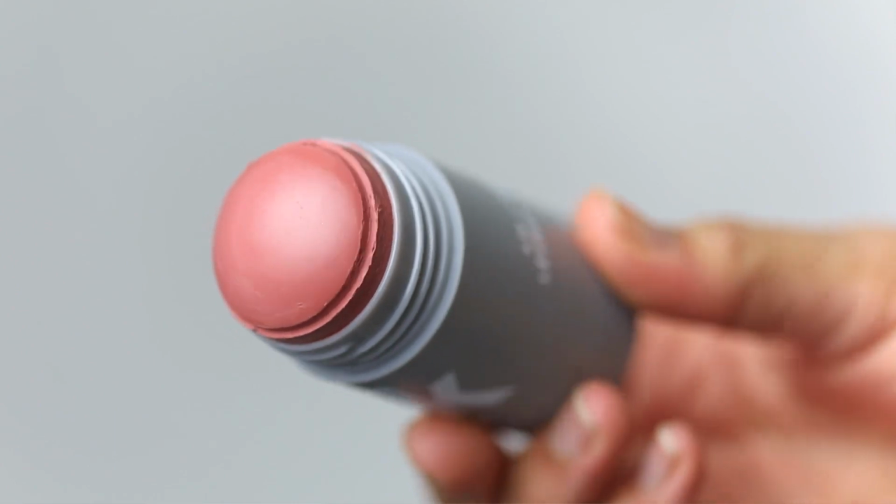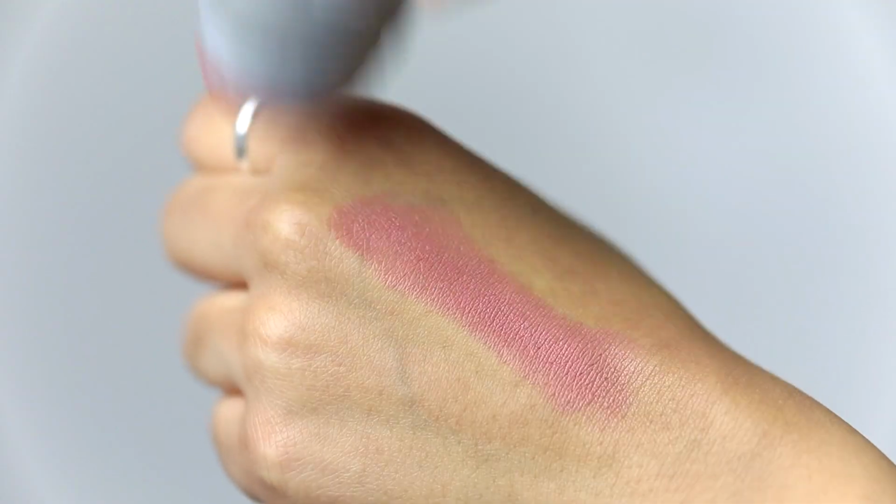So I have two shades. I have Werk and Perk, but I'm actually just going to use Werk today. So it's like a sheer formula, but I feel like this is actually quite pigmented. Similar to the bronzer, it has mango butter in it and avocado oil.